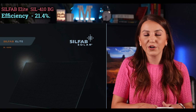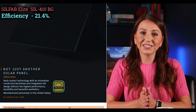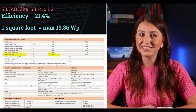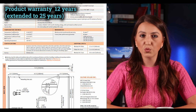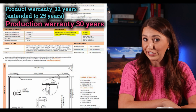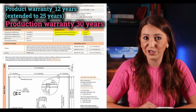This particular model's efficiency is 21.4%, and based off the size of this panel, 1 square foot of this module can generate 19.86 watts. Really good. Their product warranty is 12 years and can be extended to 25, and their production warranty is 30 years, one of the longest in the industry, really.